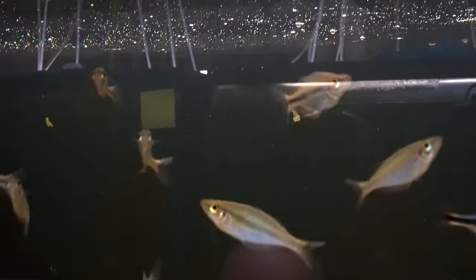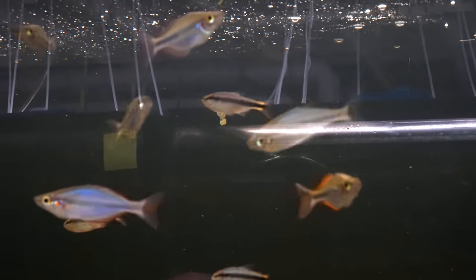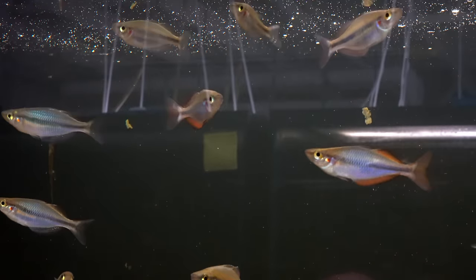Just an awesome, awesome rainbow fish. Yeah, I really love that orange kind of rustic look on the fins. And in there with some blue ribbon tetras, one of those that's coming out of Brazil, I think the Mato Grosso region, one of those kind of uncommon new tetras.